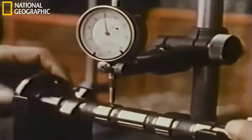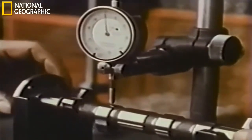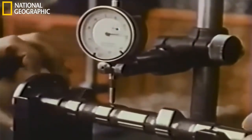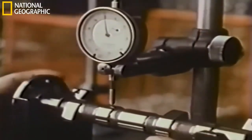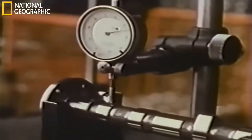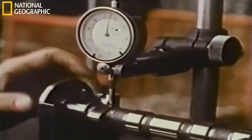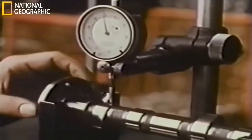Another critical inspection takes place here, with the camshafts being checked out. Before going into the final assembly lines, crankcases and transmission cases are steam cleaned in this special bath.